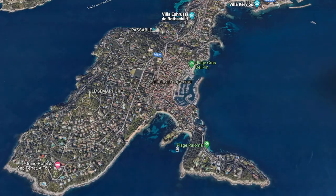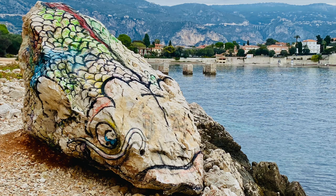Paloma Beach, our favorite. The footpath along Cap Ferrat goes along almost the entire peninsula. You can start the loop anywhere really. We started at Paloma Beach, circling around the cape, past the lighthouse, and came up at Passable Beach. Here the footpath ends, so we walked back to Paloma Beach on the hilly streets that are lined with gated mansions.